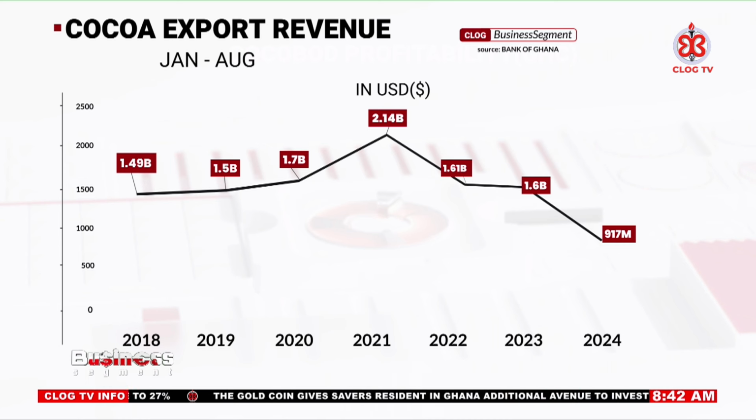in 2018, the amount we had was 1.4 billion United States dollars. In 2019, the amount was 1.5 billion United States dollars. In 2020, it was 1.7 billion United States dollars. And the peak at 2.14 billion United States dollars. From 2021, just look at the downturn to 2022. It sloped downwards to 1.61 billion.